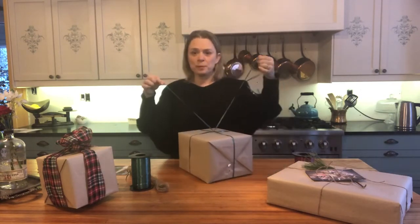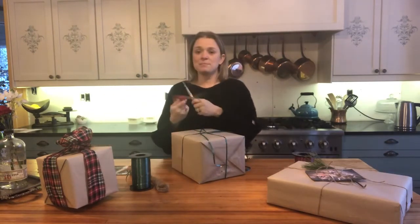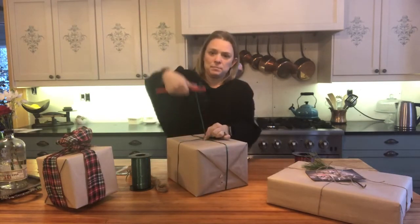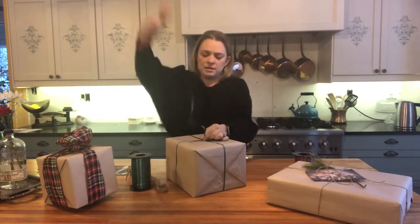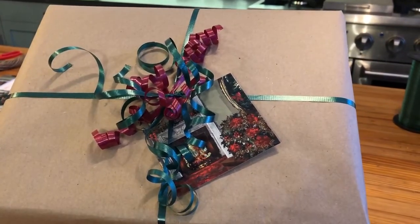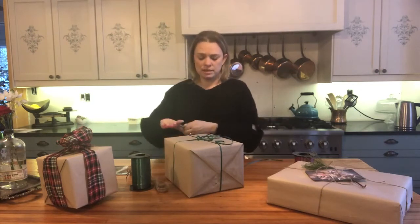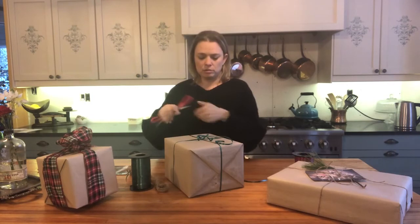Now instead of tying a bow though, what I'm going to do is get my scissors and take the ribbon and pull straight up. And what you find is that the ribbon will curl. So the nice thing about this is you can now get some really nice curls in it. I'm going to cut this down a bit. It's a little bit long.